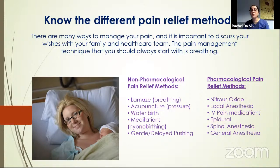Now for pharmacological pain relief methods, one is nitrous oxide, which is the laughing gas. They don't really use it that much. However, sometimes they might use it in birthing centers that do not use epidurals. So you can keep that in mind as well. Local anesthesia is if you are pushing. Sometimes they might give you a lidocaine locally just on the vaginal area, the perineal area as you are delivering the baby to kind of alleviate the pressure just for that ring of fire that happens as the baby's coming out.